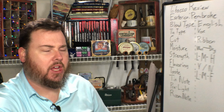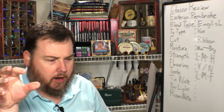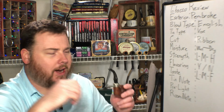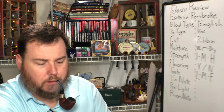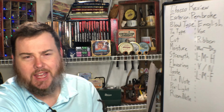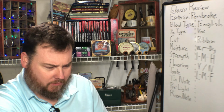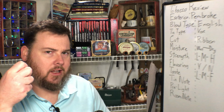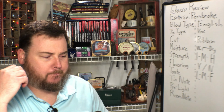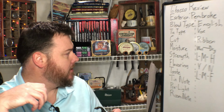Right out of the tin, very moist, very much more moist than I would say the Margate or the Anso to Bed out of the tin. Strength, I'd say medium. Probably medium. There's a little bit more Latakia, so I think it's a little bit fuller in body than your Anso to Bed and Margate. I don't think there's that much more strength to it.